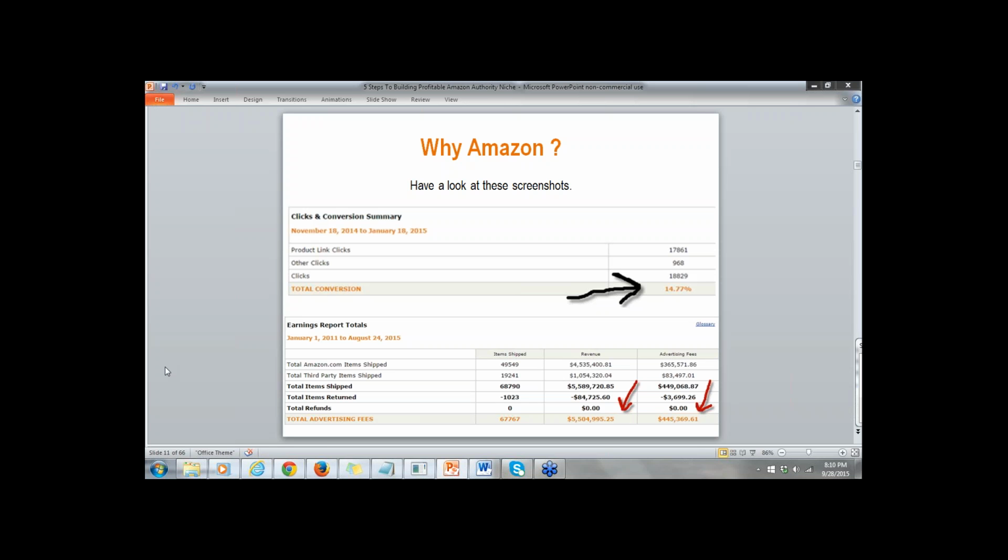If you want to buy a lawnmower, or a computer or whatever, and you know you're going to Amazon to buy that, there's a very good chance you're going to purchase it. And that's why their conversion rate is so high.